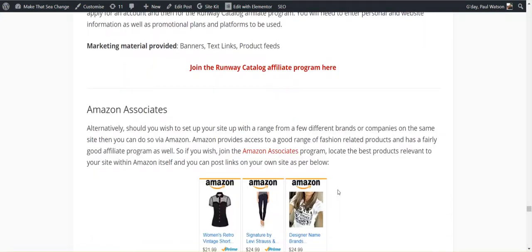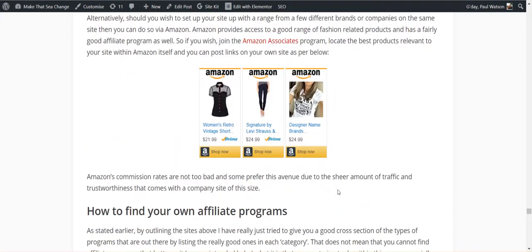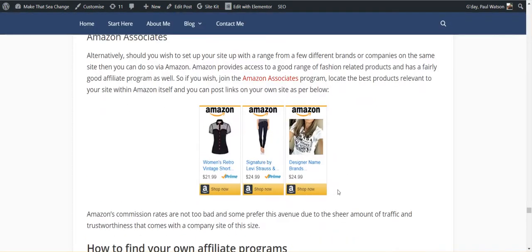Not a bad idea. Amazon Associates, there you can rent. I actually thought I had one on this site. You can actually go to sites where you can rent fashion items. Go to my clothing affiliate programs. The link's up the top of this page. You'll be able to go in there. They have some rental ones in there as well.